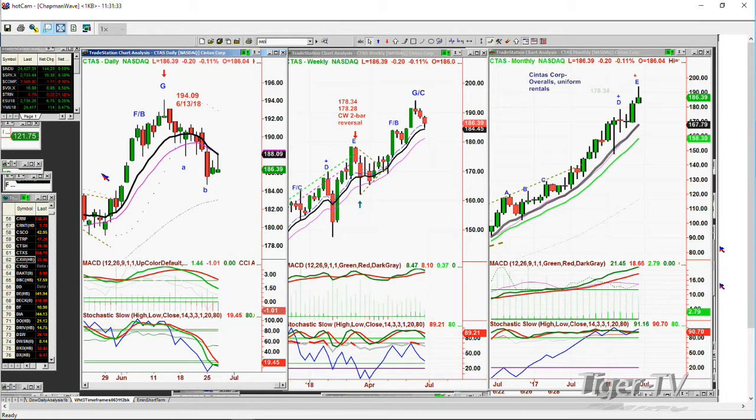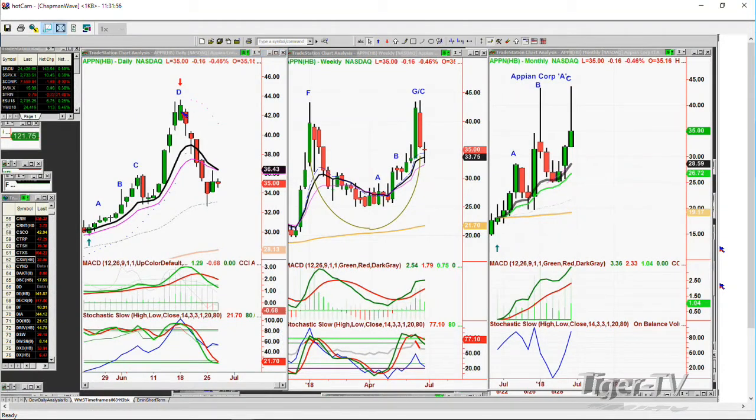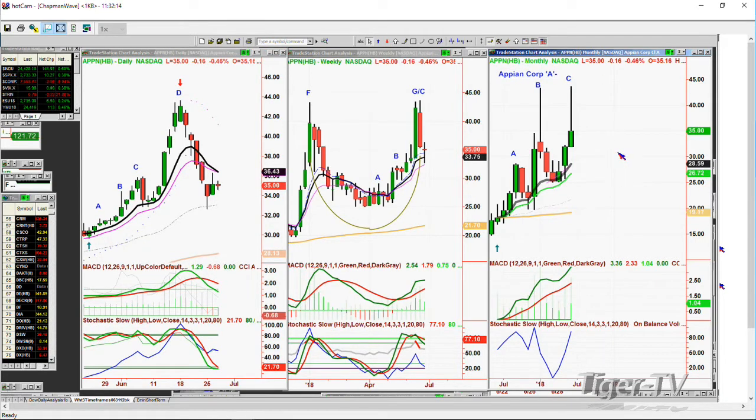I wanted to get to APPN. APPN is the APN core. It says here, business process management. It once was a semiconductor manufacturing company located in Sunnyvale, California. Hey, what happened to APPN? There it is. So it made a peak D top at 43.61 on the 18th of June. It made a cup formation in the weekly charts, fractional new high, G/C, having made a peak F before with a very sharp pullback to the 25s from the 44s, 43s, and now it's in leg C in the monthly chart. Oh, I guess they've changed. They must have sold or done something because it's now new. It's an IPO since earlier last year. So it's been going for about a year and a half. No, year.